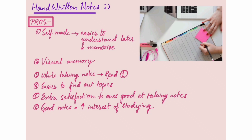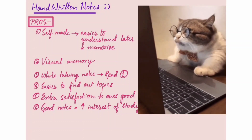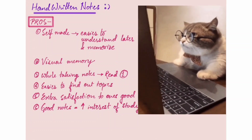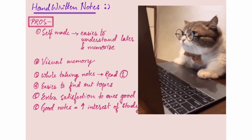Firstly, the pros. First point, and the most important point, is that it's self made. What I mean is that you're the one who has taken the notes in your own language and you've just jotted down the topic in the way your brain has interpreted it.